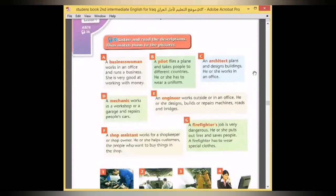D. A mechanic works in a workshop or a garage and repairs people's cars. E. An engineer works outside or in an office. He or she designs, builds, or repairs machines, roads, and bridges. F. A shop assistant works for a shopkeeper or shop owner. He or she helps customers, the people who want to buy things in the shop. G. A firefighter's job is very dangerous. He or she puts out fires and saves people. A firefighter has to wear special clothes.